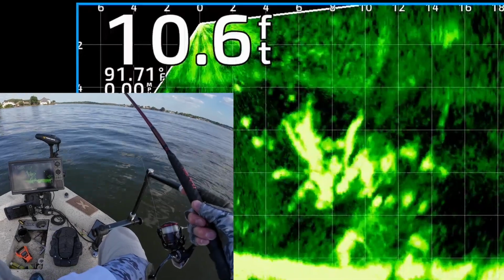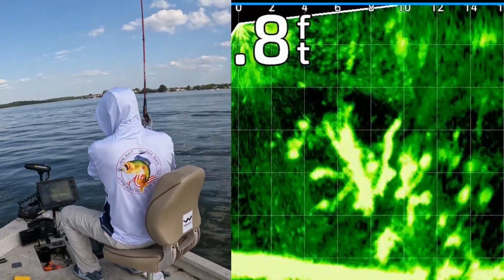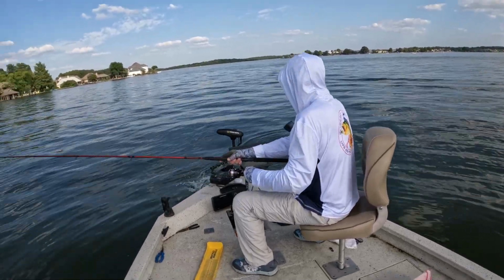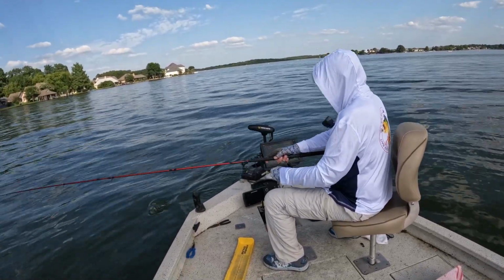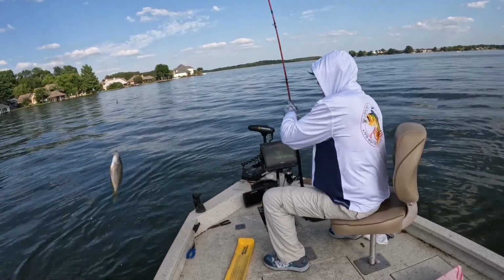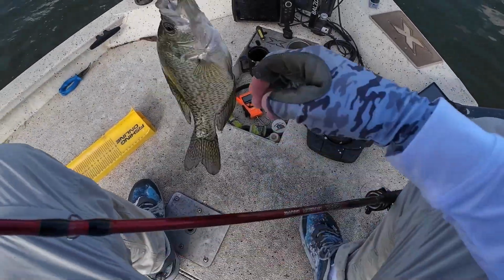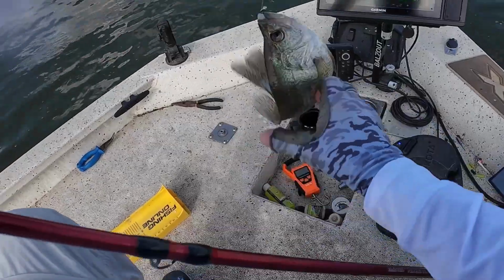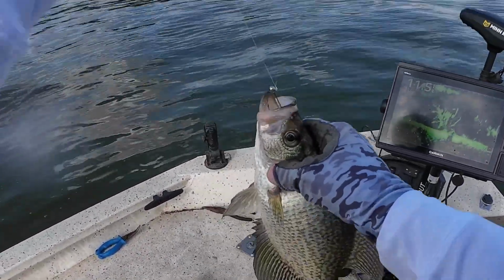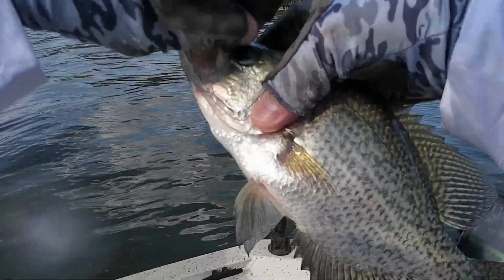About to get bit. There's one. Can't resist it. Get up here, dude. Couldn't resist Wild Willeys. Oh, easy, easy. Dang, sucker. Easy. You don't want to go for a swim in this boat.